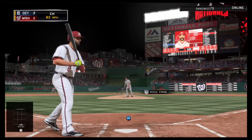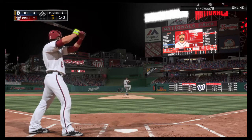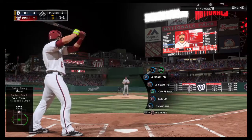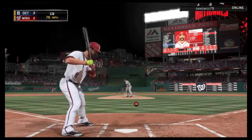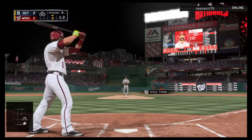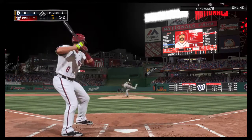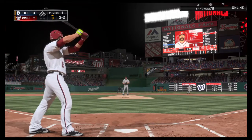And a changeup here, but that's taken low in the dirt for a ball. That one will get out of play, and the count evens up at 1-1. And that's on the outside corner, 1-2. Just tried to freeze him with the fastball there. Pretty close. It's 2-2.